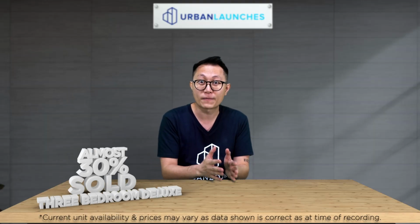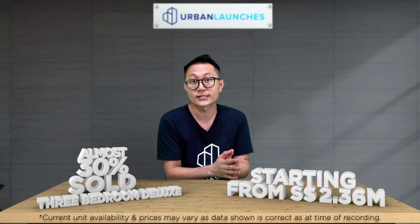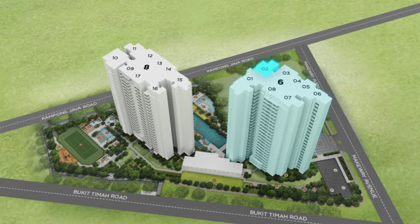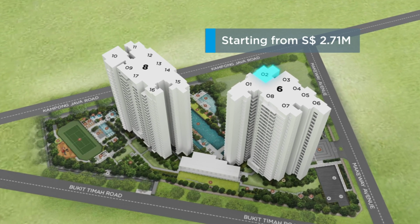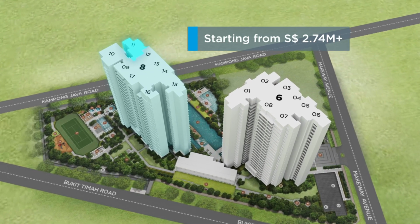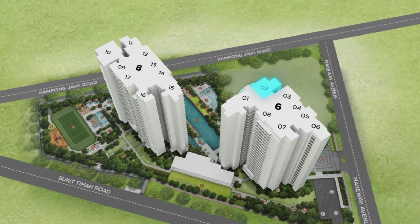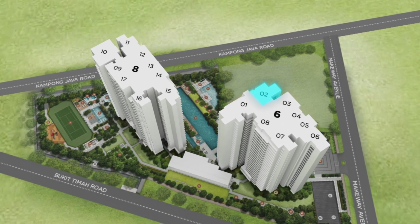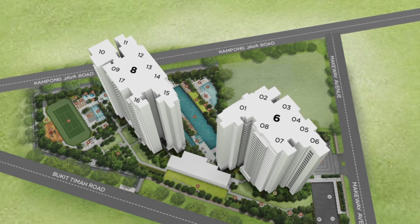However, if you're looking for a 3-bedroom deluxe unit, almost 30% of them have been sold so far, with prices starting from $2.36 million. The most expensive stack would be Stack 2, with smaller, higher floor units going from $2.71 million onwards, while the larger unit in Stack 11 is priced at $2.74 million onwards, about $30,000 difference. We reckon this could be due to the pool-facing advantage of Stack 2. However, if you prefer a larger kitchen and household shelter, then Stack 11 is definitely worth considering as well, as it also gives a decent pool view.